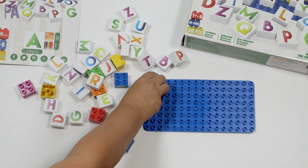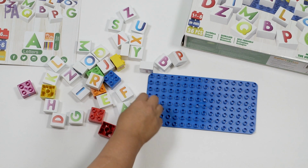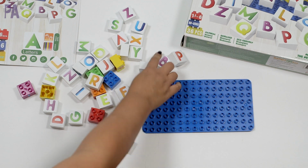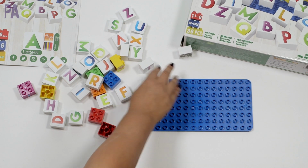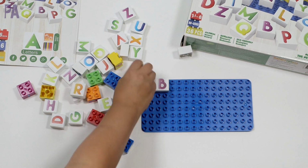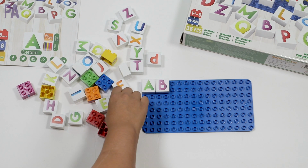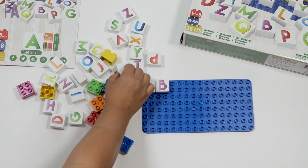They'll like doing that. This is a good opportunity to learn alphabetical order. So if you're working with your child, you could sing the ABC song and then work through and putting them all in the correct order. Anyone know where my C went? Where'd it go? There it is.